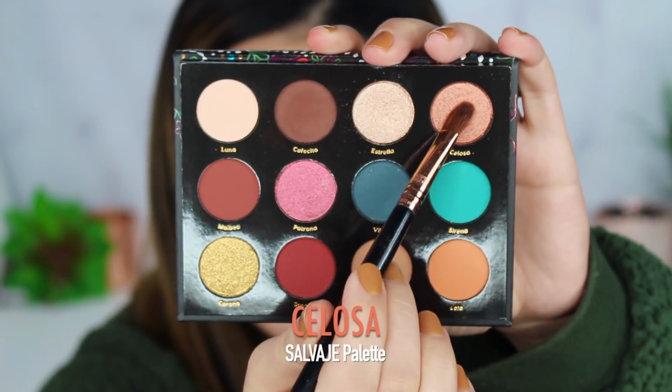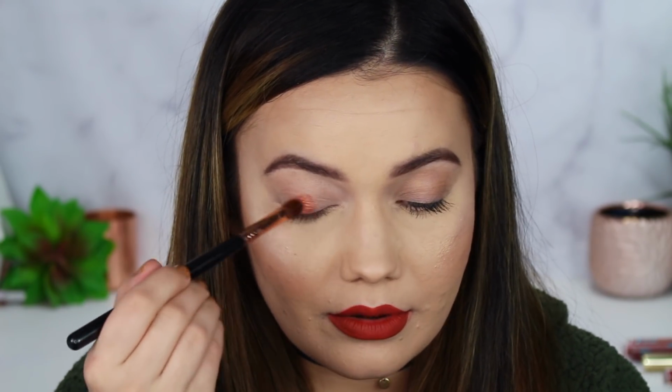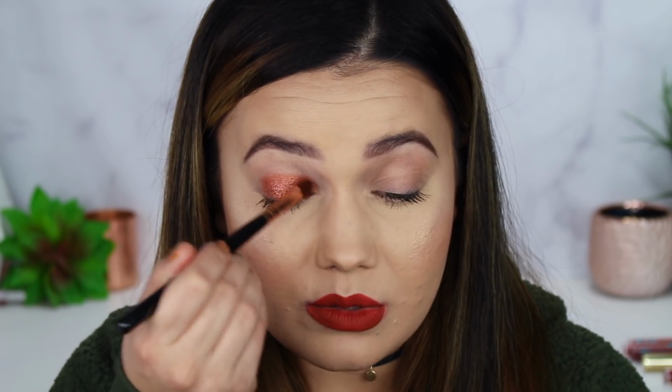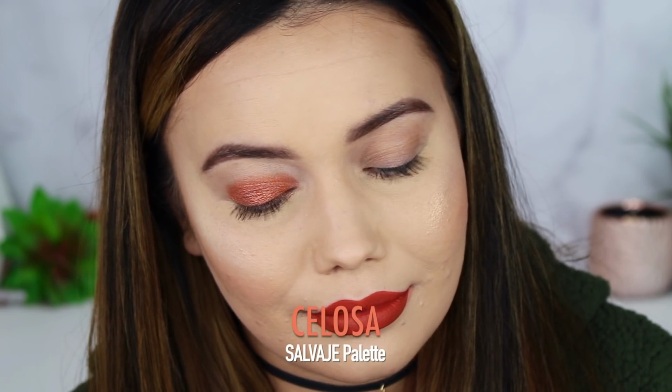The next shade is called Celosa. This looks super up my alley. Oh yes, oh yes, oh yes. I love a good coppery shade. It's like the prettiest penny you ever did see. And super metallic right off the bat, right on top of my translucent powdered lid. That's what I love. So there we have Celosa. Let me know what you guys think. I just think it's absolutely gorgeous.